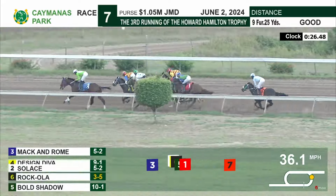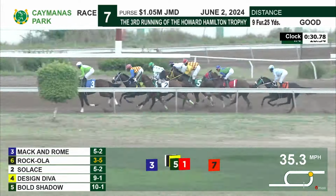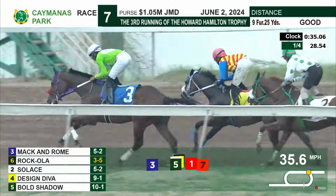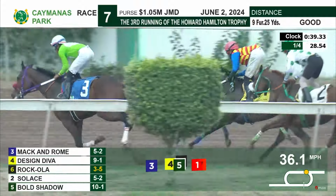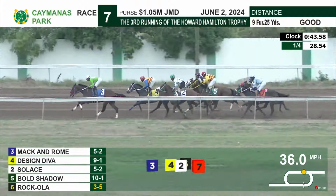far back stretch. McEnroe out in front leading up by a length. Design Diva racing in second. Solace is there. Rocola on the outside. Bold Shadow racing just in behind that group as they run toward the six. Solar Black has made some ground. And at the back of the field, hidden from view at the moment, that's D-Bay machine.